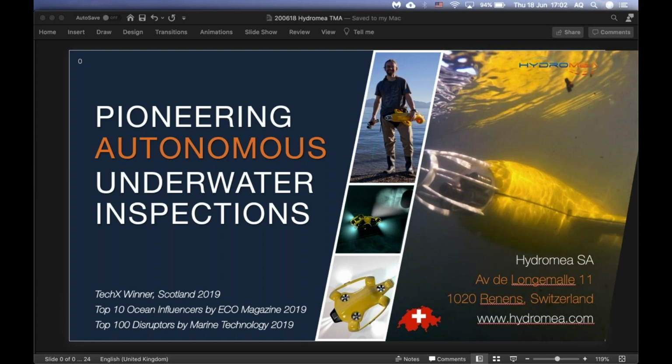So we are really focusing on pioneering autonomous underwater inspections with our technology. We won a TechX acceleration program last year, got £100,000 in support, no strings attached. We were named top 10 ocean influencer by Echo magazine last year, and we were also featured in top 100 disruptors by Marine Technology for 3 consecutive years. And so let me tell you more about why and what we do.